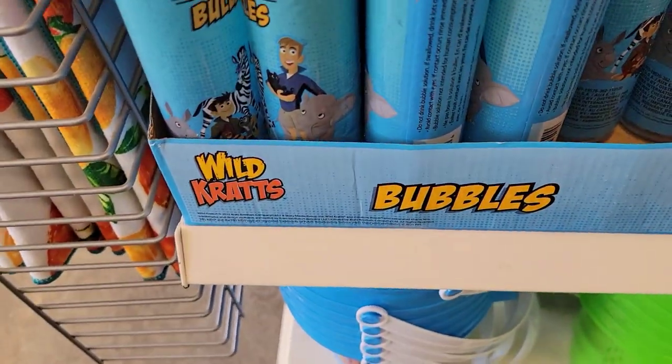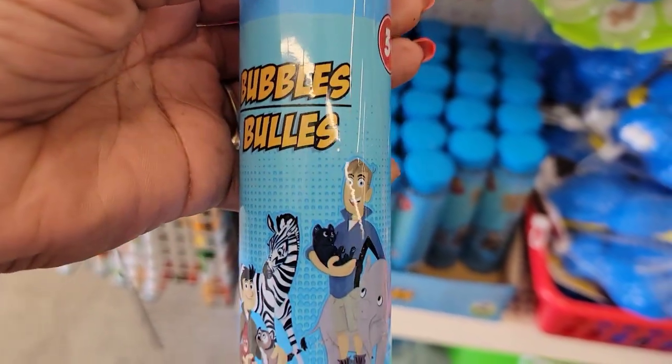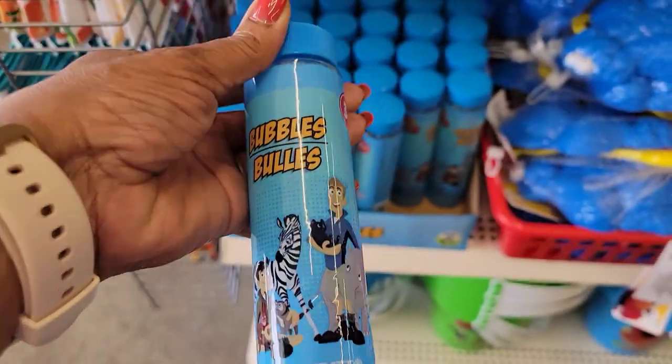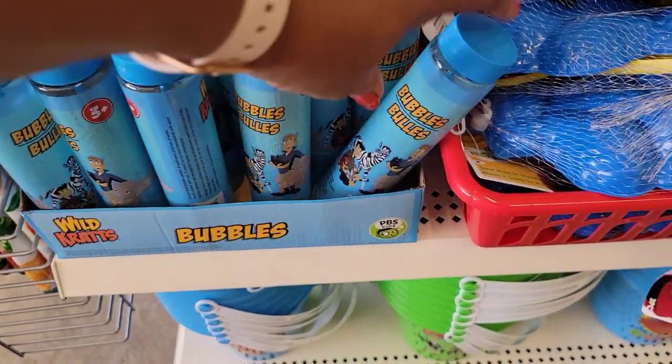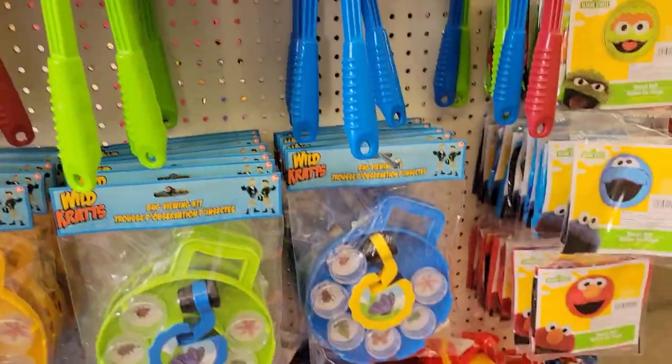Wow. The first time I'm seeing the Wildcraft bubbles in the jugs like this. Just says bubbles. And you get an 8 fluid ounce. Wow, that's cute. Kids love bubbles, y'all. They got all the insect stuff out here.